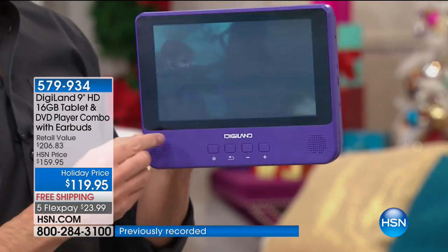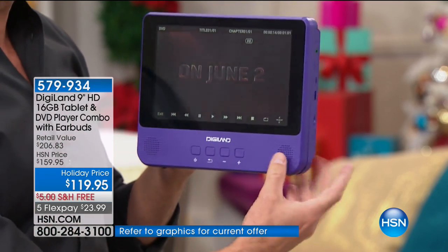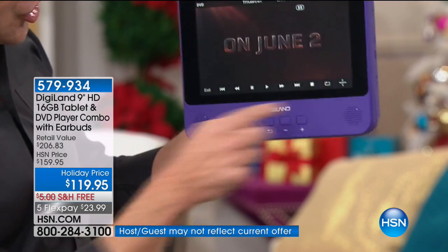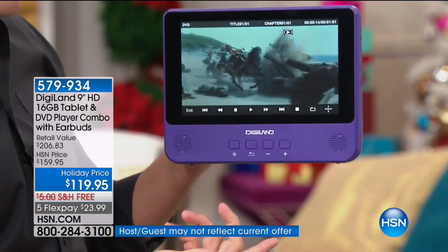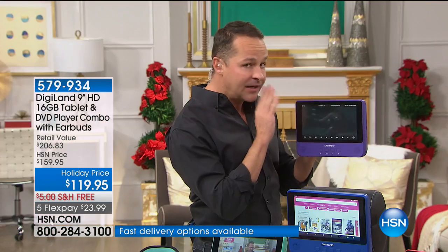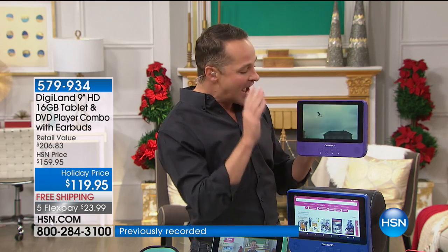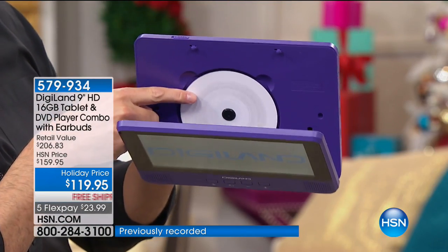One of the reasons the sound is so good, because usually, here, let me just pause it for a second. Usually when you get a tablet, the sound is kind of tinny because it's so thin. There's just no depth to the speaker well. This has dual front-firing speakers. So not only is the video awesome, the audio is too. And here's the thing. I'm not playing Netflix right now. I could be. I'm not playing Hulu. I could be. I'm not streaming HSN. I could be. Or YouTube. I'm actually playing a DVD. You ready to see it? Here goes.